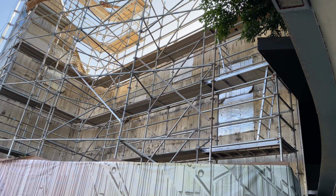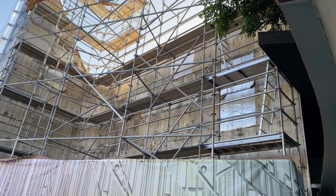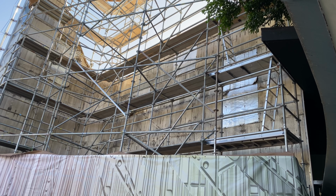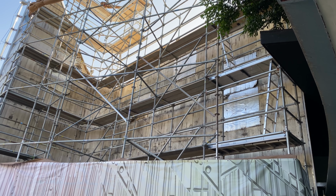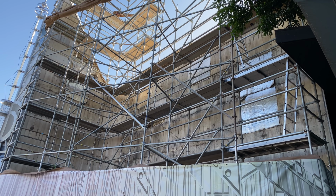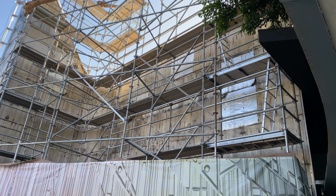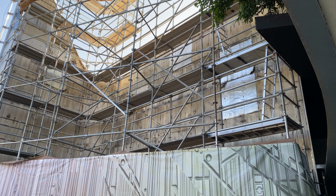Still no changes on the Tomorrowland facade work on Star Tours side and Buzz Lightyear Astro Blaster side. Still looks the same as last week. And of course the scrims are down because of all the Santa Ana winds that we've been having lately. So the scrims probably won't go up until after all the winds die down. Obviously today it's not too bad, but we'll keep an eye on it and continue to see what they do in the next couple weeks on the facade.